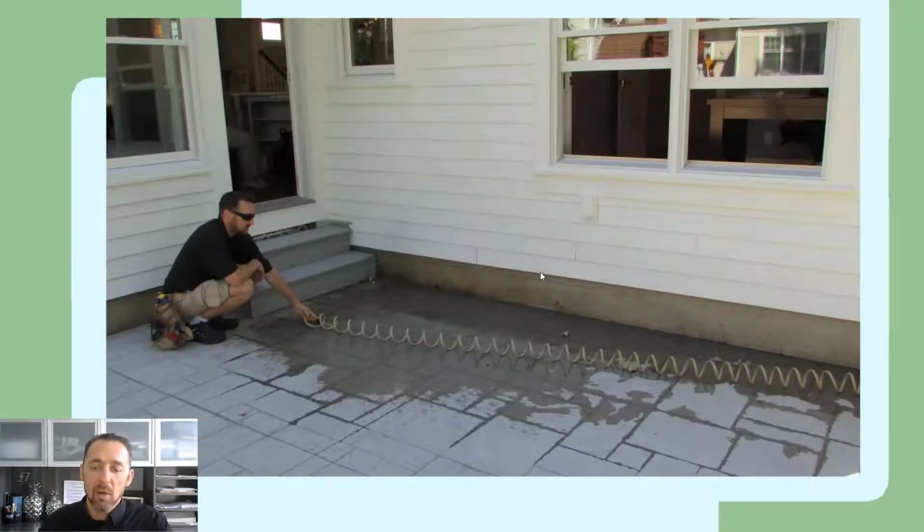Here's a patio where it wasn't properly sloped. It actually sloped back towards the house, and I wasn't quite sure, couldn't quite tell, so I ended up getting a garden hose and I ran a bunch of water onto here just to see what would happen. And sure enough, all that water went right back towards the home.